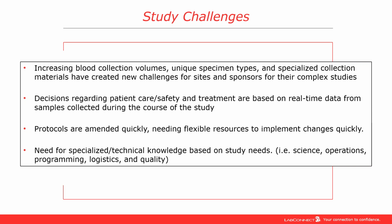What we're seeing too, in these adaptive protocol designs in personalized medicine, is that decisions regarding patient safety, care, and treatment of these patients are based on some of these samples. So determining how we're going to dose a subject, whether they're going to go into a different arm, et cetera. That poses challenges in how to make those decisions if we don't have real-time information or real-time access of where those samples are to get the analysis when we need to.